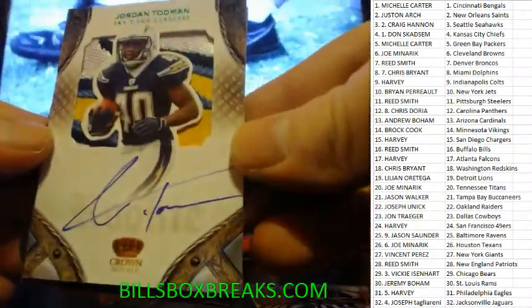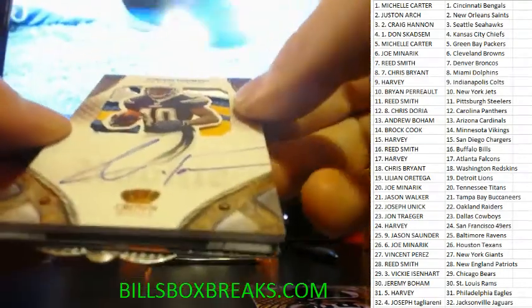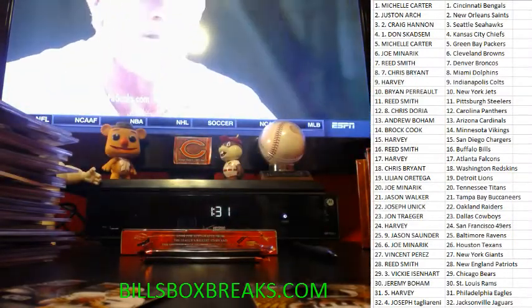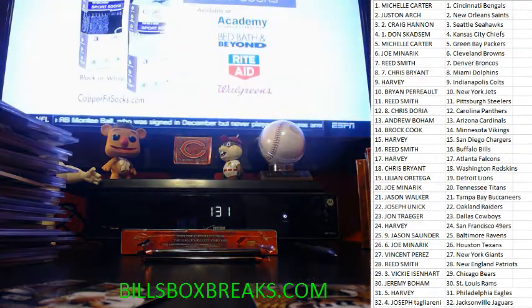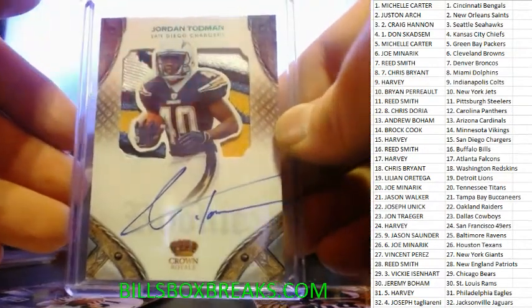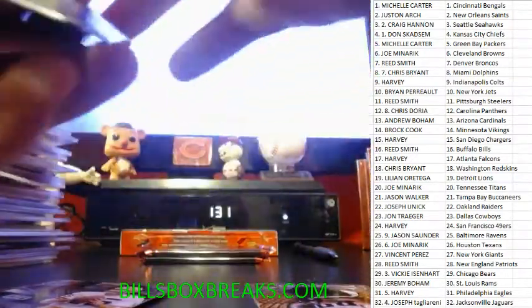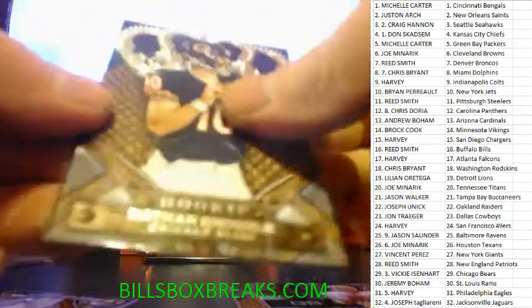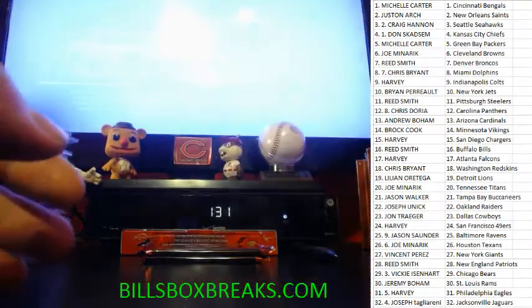That's a sick looking one for the Chargers, Jordan Todman. That's an emerald patch. That's probably out of 10. Yep, 4 out of 10 for the Chargers. Nice 4-color prime patch. That's number 4 out of 10. Then we got Bart Starr, Nathan Enderle, Clay Matthews, and Ahmad Bradshaw.